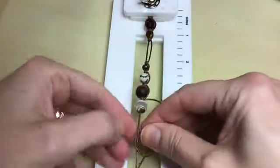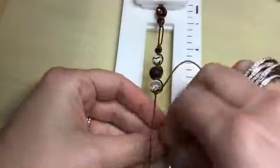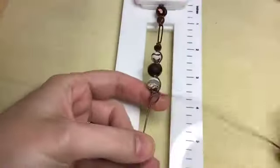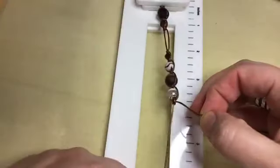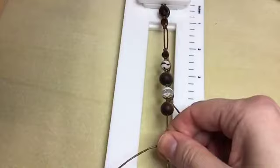Another bead, same thing. Now this time I am going to speed up because I know it's Monday night and some of you may not have had dinner yet. I have not had dinner yet. Like I said, I've been eating M&Ms all day, so I do need real food at some point. All right.